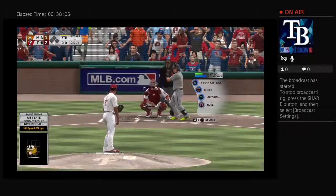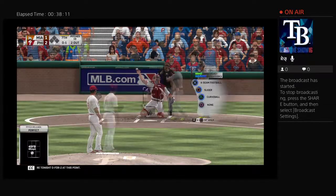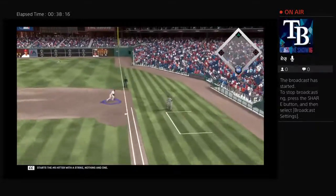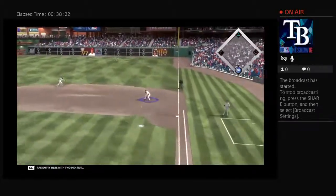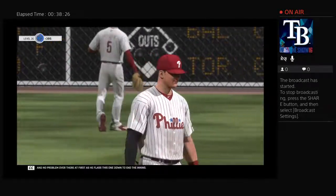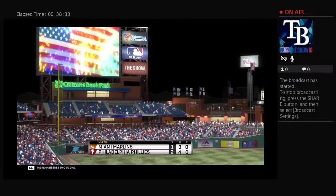Now batting. Digging in to try it again. Miguel Rojas. Third trip to the plate for him here tonight. 0 for 2 at this point. And he starts the number 8 hitter with a strike. 0-1. Down the first baseline. Bases are empty here with 2 men out. Sent toward first. And no problem over there at first as he flags this one down to end the inning. 1, 2, 3 go the Marlins. Our score remains 2-1.